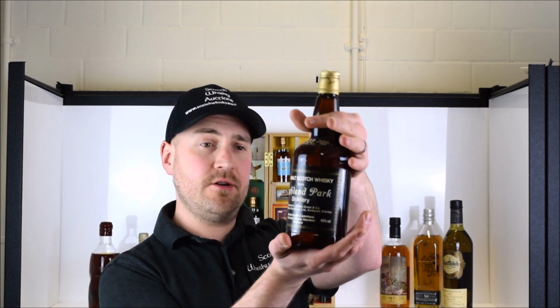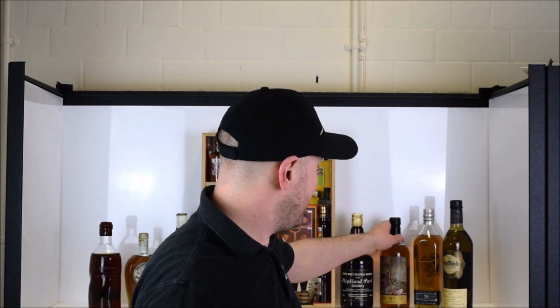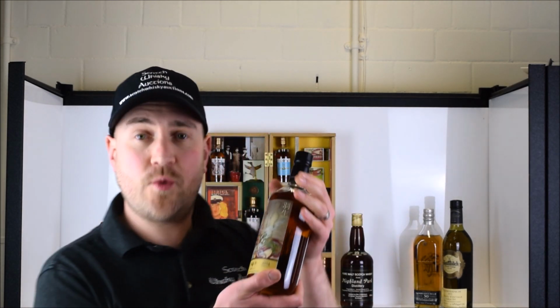Bottle 23 years old in a really good fill level on these lovely dumpy bottles from Cadenheads that always do so well and are so well thought of by those who have been lucky enough to try them. Talking of lucky enough to try them, this was a bottle that was released of only 120. This is from the Ghost series, and this is the Hanyu.